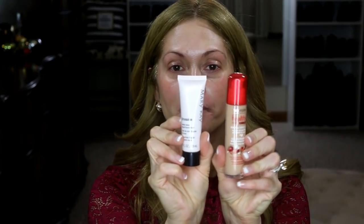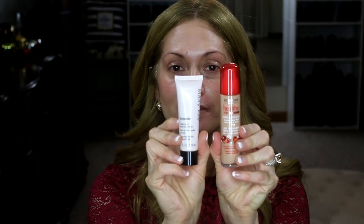For foundation, I am going to mix my Mary Kay Time Wise foundation with my Bourjois Healthy Mix Serum. And this one's a little bit darker. I wanted to darken up my Time Wise color. I actually ordered a new one because it's spring and I'm going to start spray tanning.